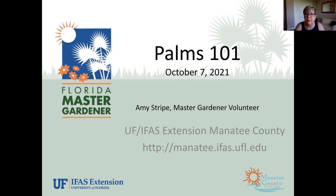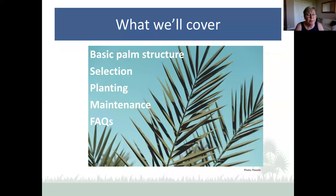So today we're going to cover basic palm structure. I'm not going to get into the anatomy in terms of what each part of the palm is called, but we're going to really focus on how palms are different from hardwood trees. We're going to talk about selection of palms, and we're not going to drill this down to the species level. What we're going to talk about is criteria for selecting palms for your landscape. Some tips on planting. We're going to dwell a bit on maintenance. Maintenance of palm trees in terms of fertilization and pruning is quite critical to the overall health of your palm. And then for probably half of the presentation, we're going to put some of these things we talk about into practice and answer some frequently asked questions that we get from some of our customers.